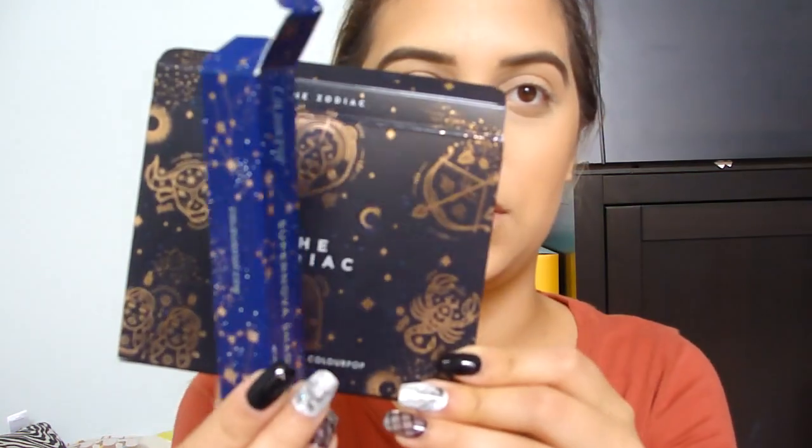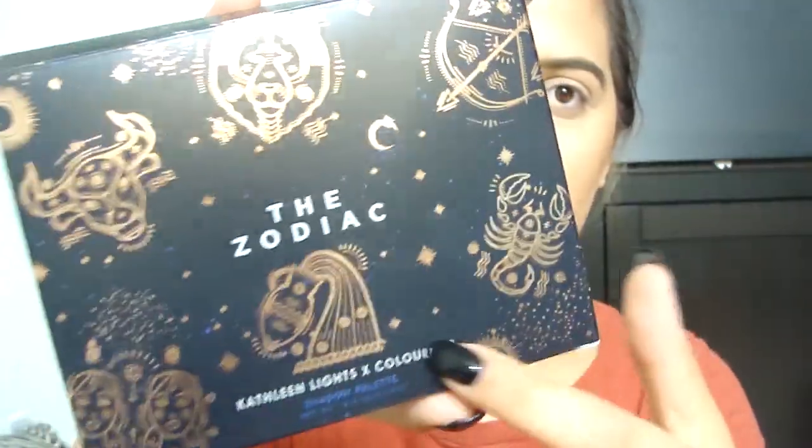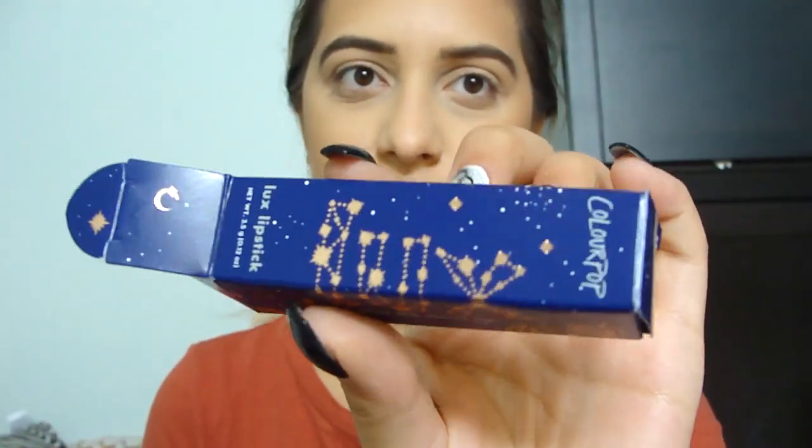Okay, so before we get into the tutorial part of the video, I'm going to show you all the products. I'm going to swatch them, tell you pricing, and all that jazz. And first of all, I already unboxed everything. I've already used it, at least the palette, a couple times. They all came in these super cute boxes. Look at the artwork on this. How cute is that? All the names are on the back. I just love the visual representations of each sign on the boxes. I think that's so cute. I've never seen packaging like this and I think it's really cute.